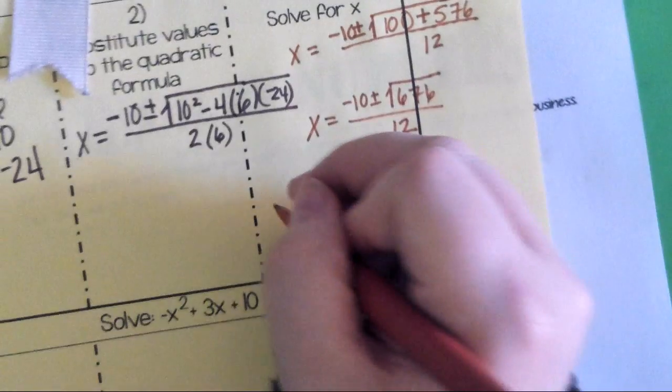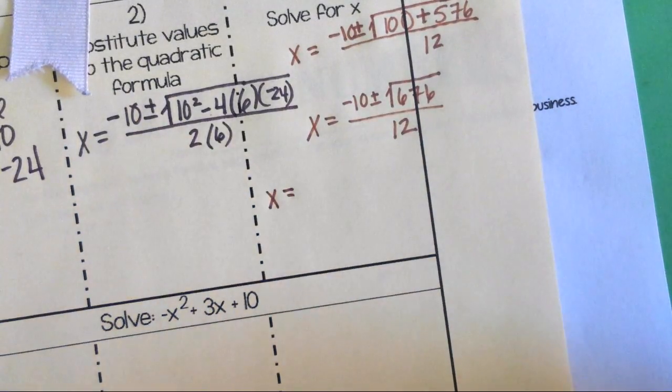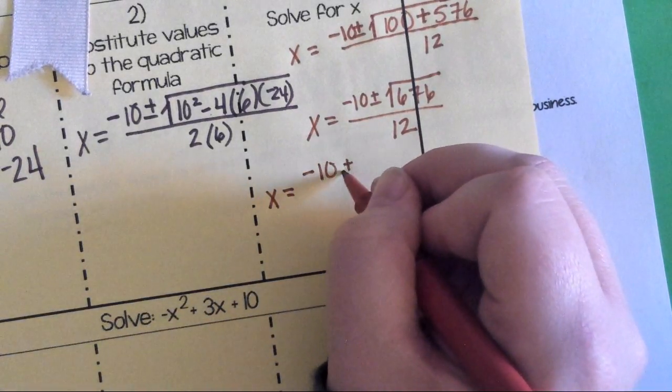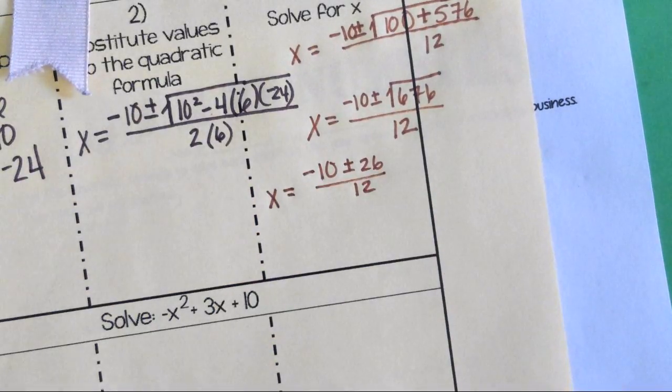We've got the one option where we could do, what is the square root of 676? Is it a nice one? Someone ask your calculator that. It is 26. So I have negative 10 plus or minus 26 over 12. Still haven't made the miracle happen yet.